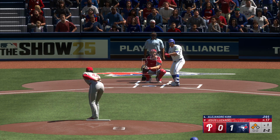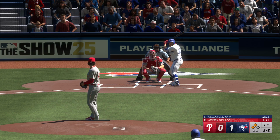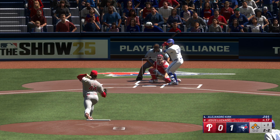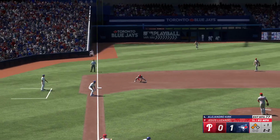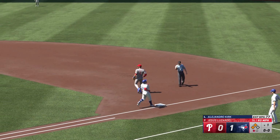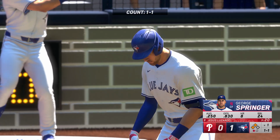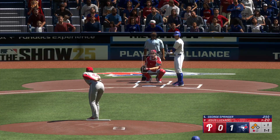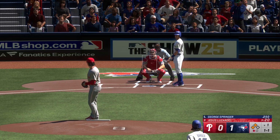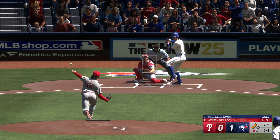Still 2-2 after the foul ball. On the ground to third. Boom. Whips it across. One gone, bottom half of the first. And it'll be George Springer to step to the plate. It's early, but these at-bats can impact a game just as much as they do later. Here's a chance to set the tone early for your team.